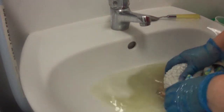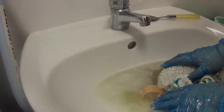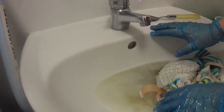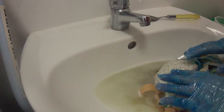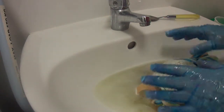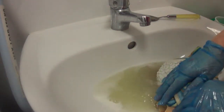If I've just got a couple of hammocks to wash, then I'll give them a good wash in the basin. This basin is only used for my rats, so I'm quite fortunate, but if you're using a sink or a basin or a bath that other members of the family are using as well, it's very important to disinfect everything afterwards and keep it nice and clean, because that's quite grubby water there.